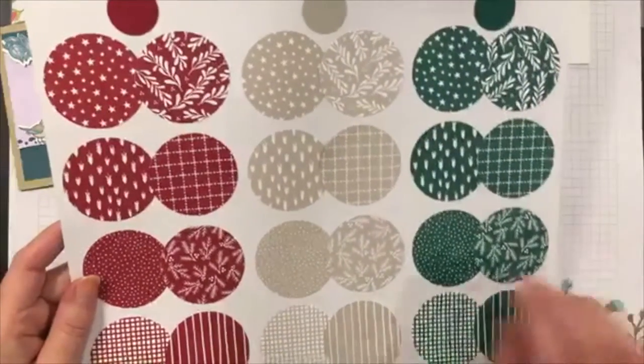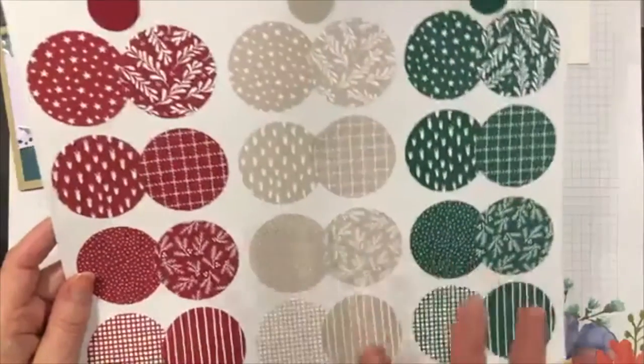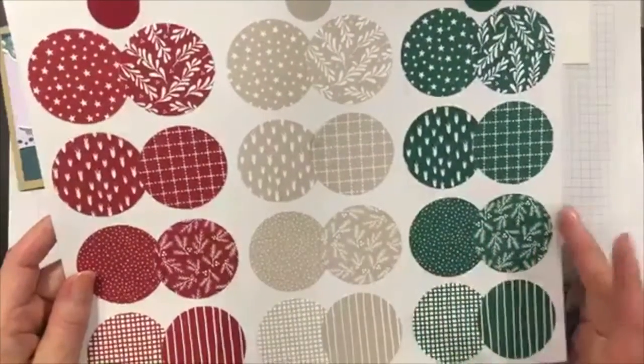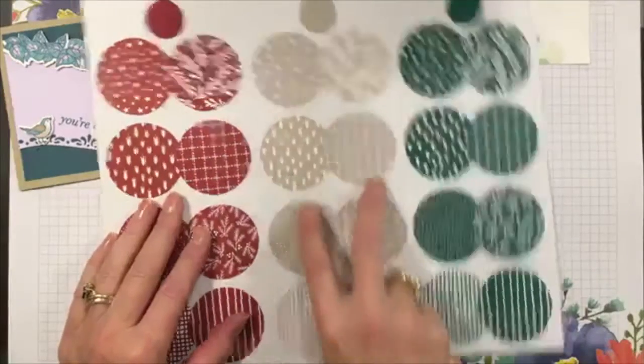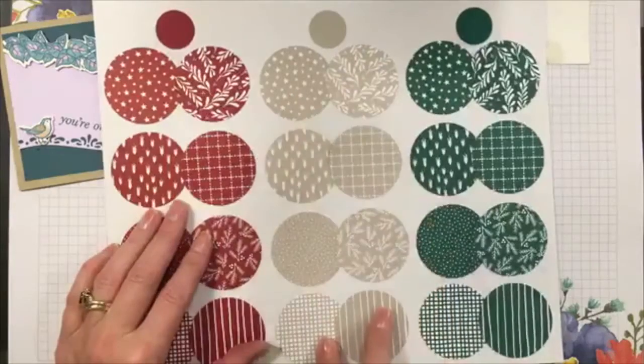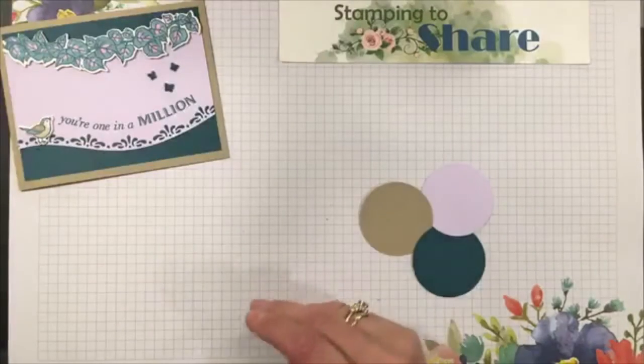And then of course there's even colors right through here. I mean, really, you wouldn't have to use these as Christmas colors, but these two for sure are Christmas colors. I've seen some amazing cards created with the Sahara sand that could be used for year-round giving. Just love it.